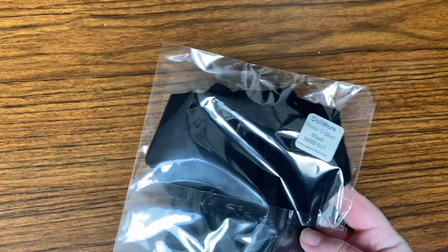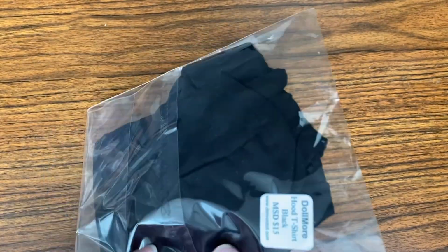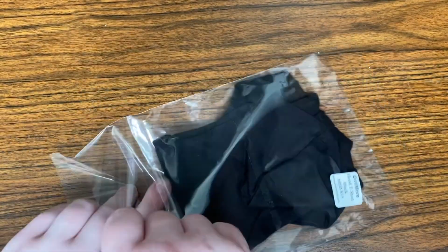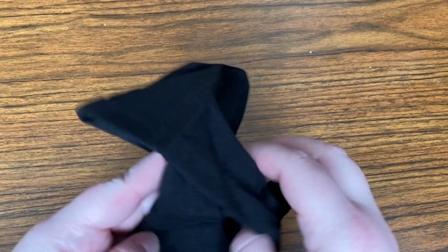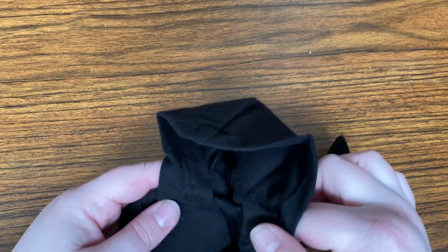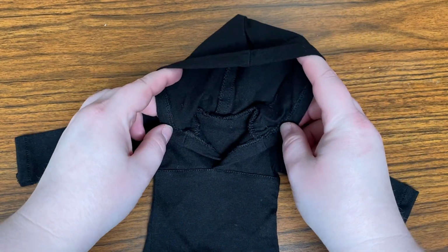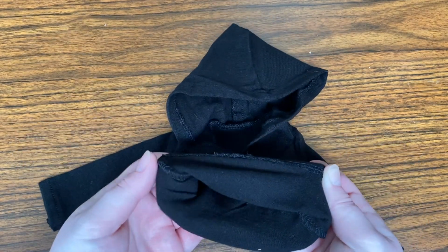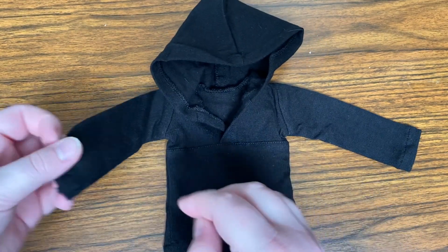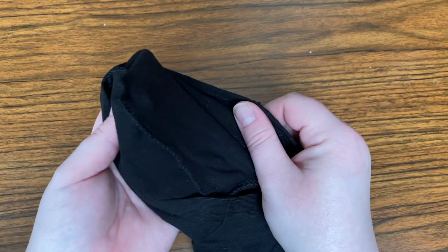And now we have the hoodie, which isn't exactly a hoodie. I mean, it is, but it's like thin and t-shirt feeling. There was another hoodie on the website, but it was more expensive, and I'm cheap, so I got this one instead. And the one thing that's nice is the larger neck hole, because I am not good at dismantling dolls to get them dressed, so it can fit over his head fine.